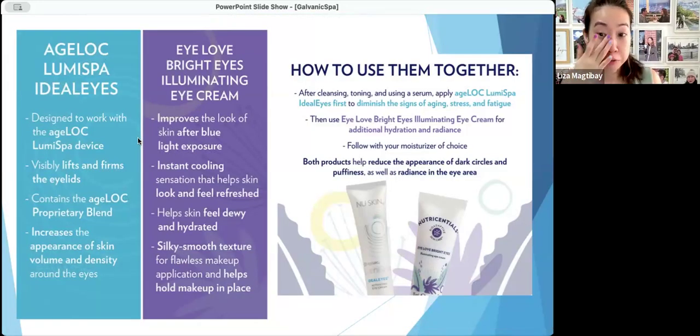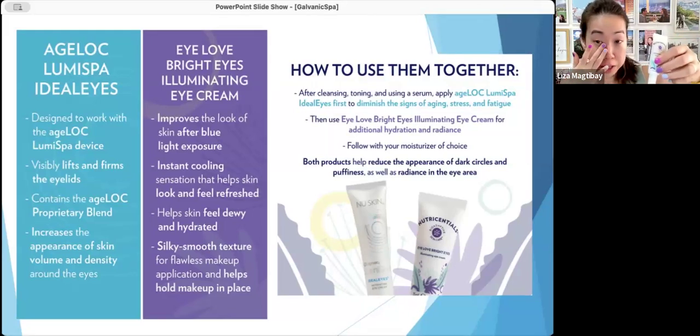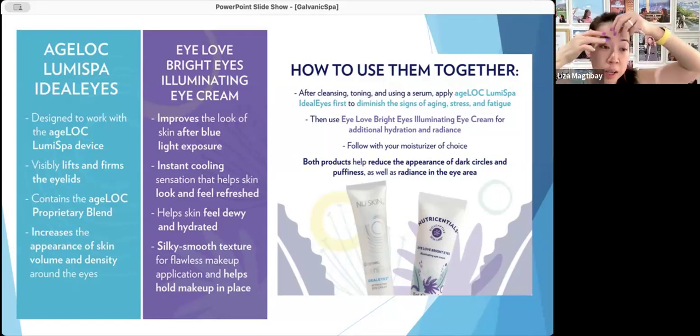Afterwards, I also like to apply my eye cream. There are two eye creams that we have, the Lumi Spa Ideal Eyes and the I Love Bright Eyes. I just ran out, but normally I use the two eye creams together. So what is the difference? The Lumi Spa Ideal Eyes really lifts and firms your under eye and your eyelid. You can actually apply it even on your eyelids.